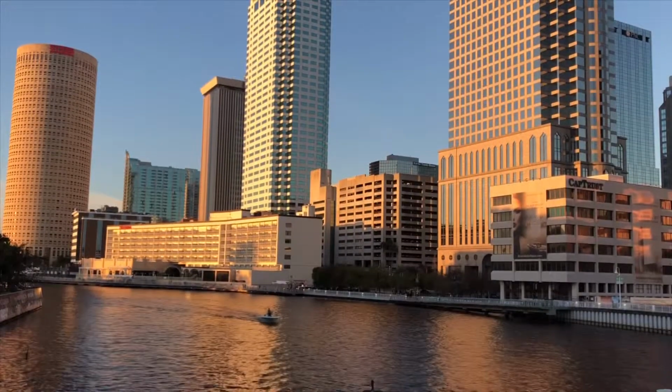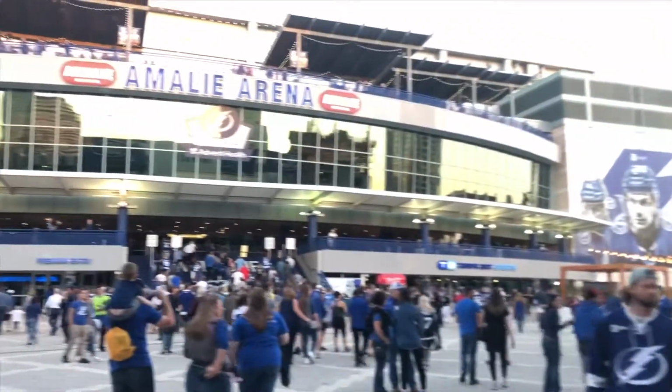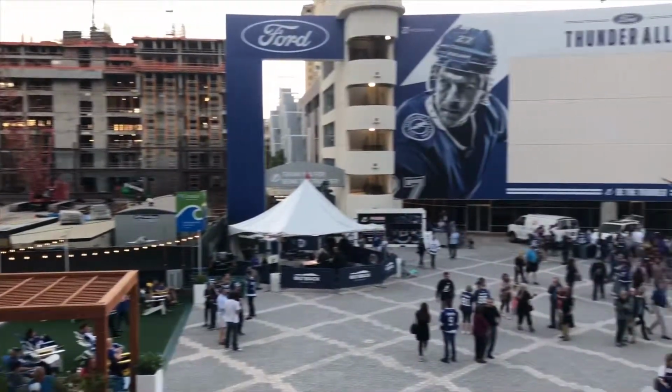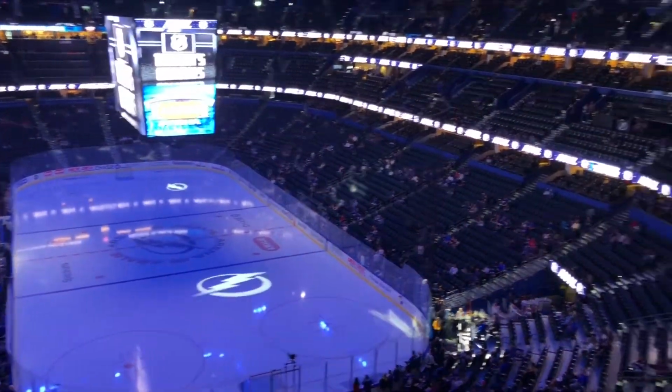We're gonna switch gears a little bit here and head off to a hockey game. We're about to check out the Tampa Bay Lightning, who happen to be the best team in the NHL at the moment. So we're gonna go down to Amalie Arena and see a hockey game when it's about 85 degrees out. That was some awesome stuff with them.